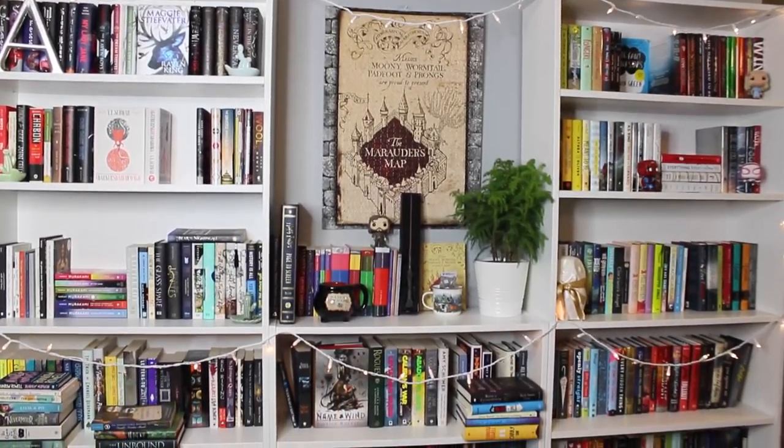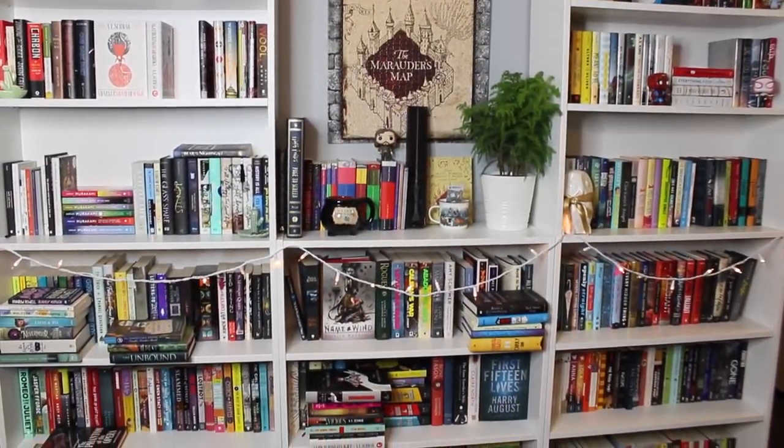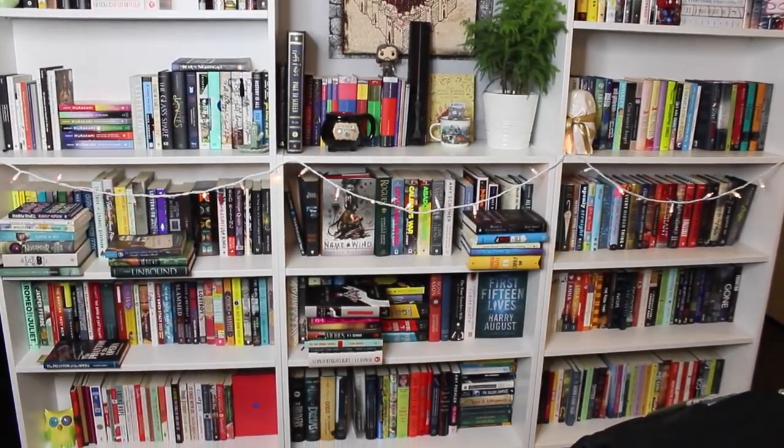Earlier tonight on my Instagram story, I asked you guys how I should rearrange my bookshelves because they kind of look crappy right now, for lack of a better term. I have books lying around everywhere. There's no real organization to it. I liked that for a short period of time, but I also like change. So I really want to change it up.